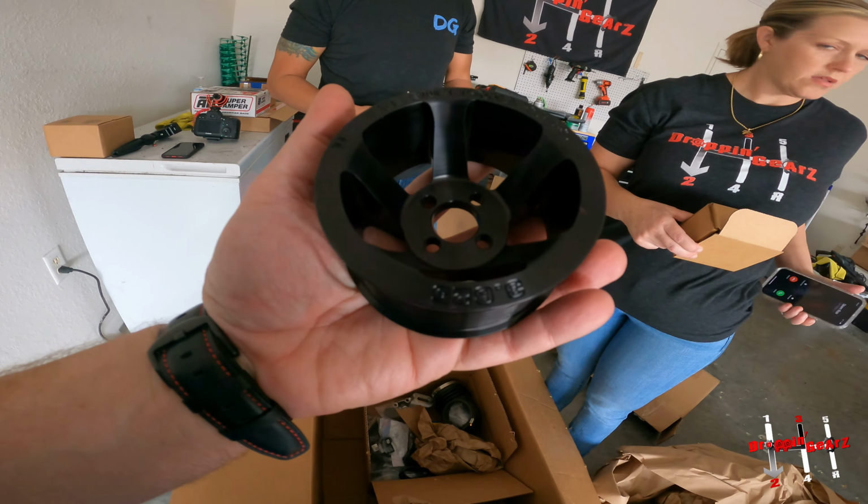Depending on if it's a stock size. I've never replaced one of those, so I've never messed with that. No, I had to take mine off for the timing stuff, but I put the stock one back on.